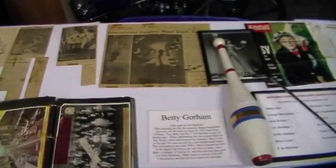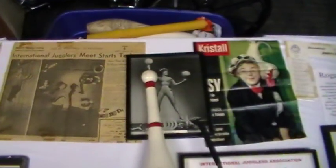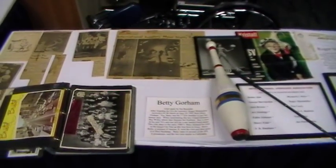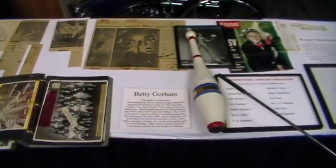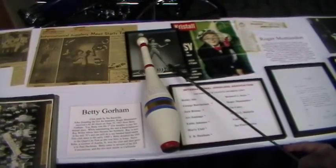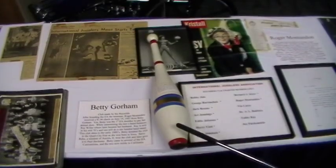Alongside of it is a club that was owned by this young lady, Betty Gorham. Her married name is Willard. Her husband was a hand balancer, and even in his late 70s, he's still capable of doing hand balancing. She was the very first member back in 1947 to send her dues to the then treasurer, Roger Montandon. The dues for a year's membership was $1 in 1947, so she's officially the first paid member of the IJA. That's one of her clubs.